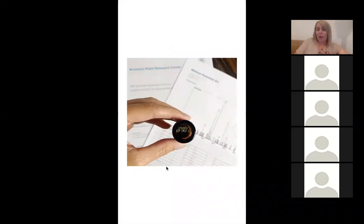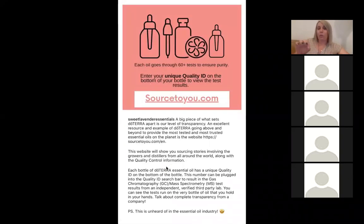So when I was telling you about how our oils are sourced differently, how they're better, they're pure, you can trust them. If you look on the bottom of your doTERRA bottle, there's going to be a code, and you can actually type that into our website called Source to You. And this is us being absolutely transparent, showing that our oils go through 60 plus different tests, showing that when we get these oils, they are coming to you in a pure form. We've done nothing to them, and if they don't pass, we throw them out.